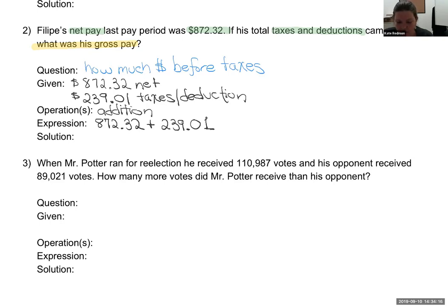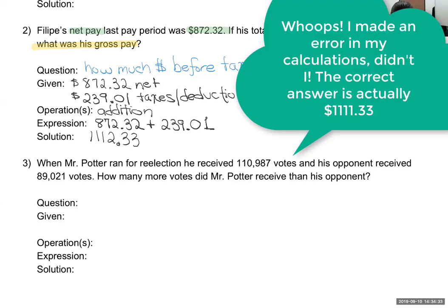Okay, so now, of course, you can use your TI to add up these numbers, because whenever we have word problems on the GED, hallelujah, we have a calculator. And so I get the solution, 1112.33. But once again, let us test that our solution works using that unit and that context. So let's put this in a complete sentence with a unit. This is 1112.33 what? Dollars. Yep. And this is his gross pay. So I would say something like his gross pay.